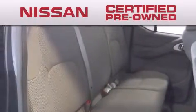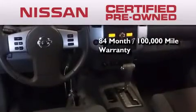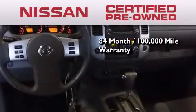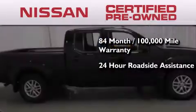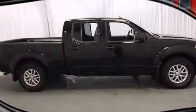To give you the most confidence in your vehicle purchase, this certified pre-owned Nissan has benefits including an 84-month, 100,000-mile limited warranty, 24-hour roadside assistance, and a comprehensive quality assurance inspection. Call or visit us right now and arrange your test drive today.